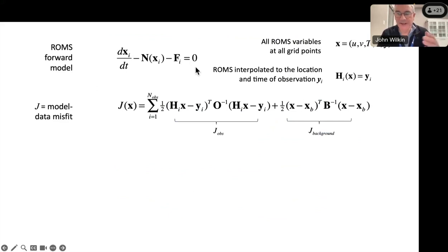So that always equals 0 as the model equations are being calculated. And I want to optimize this fitting. So I've got two terms in this cost function that I'm going to fit, my cost function J. I've got the model interpolated to the observations, hx minus y, so that's the model data misfit. And I've got that transposed times itself, so that's just the sum of the squares of the elements. That's the mean squared model misfit. And it's weighted by an inverse observation error. So if the observation is very accurate, O inverse is large, so that observation gets a significant weight.